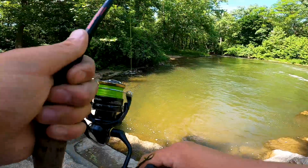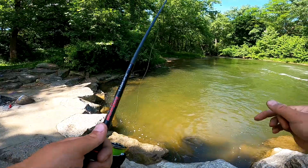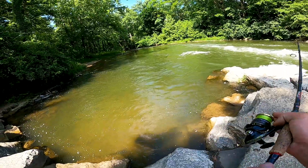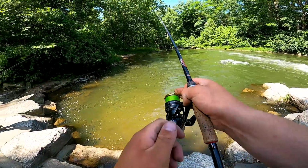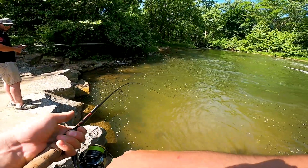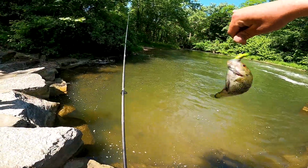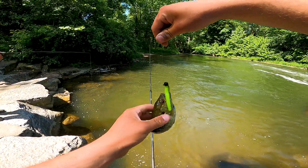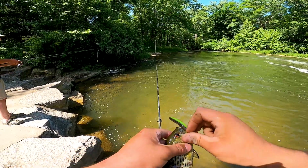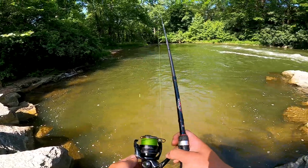Oh, dude, there was a fish. I thought I was stuck. I pulled it up, and then I saw a flash, and he took off into the current. Yep, right there. There he is. Little rock bass. I knew that's what it was gonna be, dude. Hey, buddy, I'm good with catching anything, though. Buddy, you're not supposed to hit a Ned rig. Tell the smallmouth to come hit it instead.